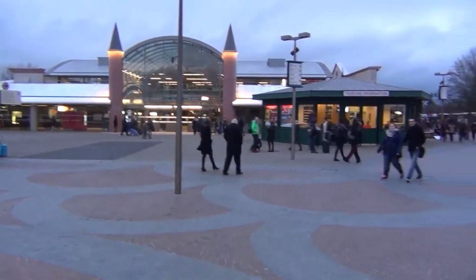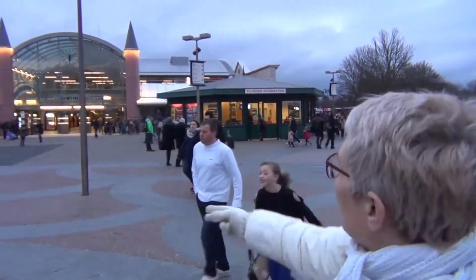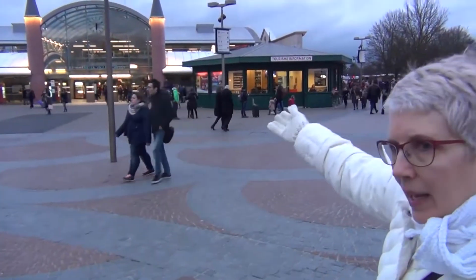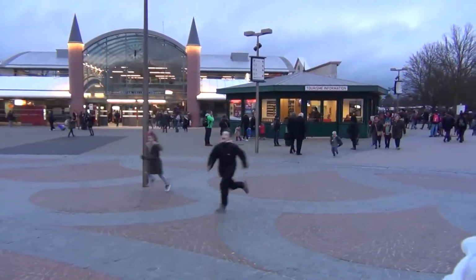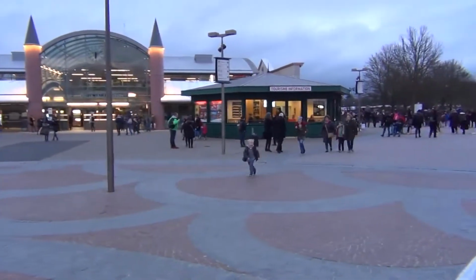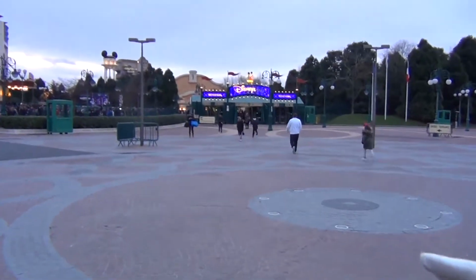So people taking an RER train from Paris, you come into the train underground and you come up above ground and you come out those doors into this place here and you're right in Disney Village. Yeah. And you do pass this one security check here. Well, they'll check your bags and all that. And then you'll be out into Disney Village.